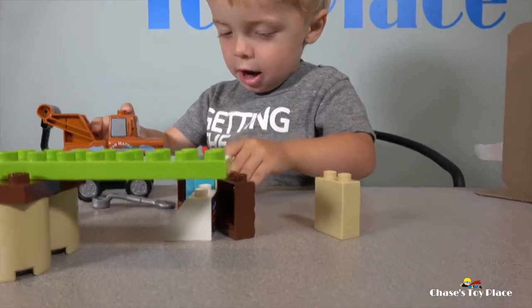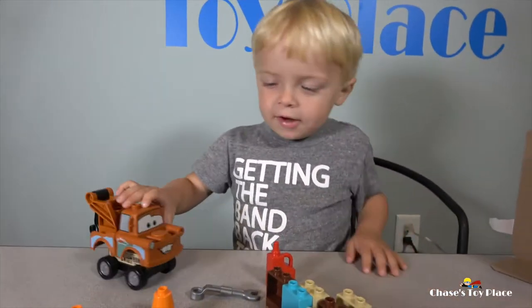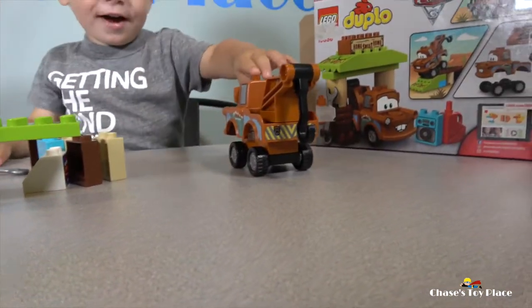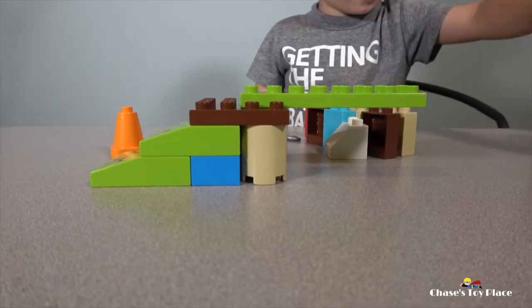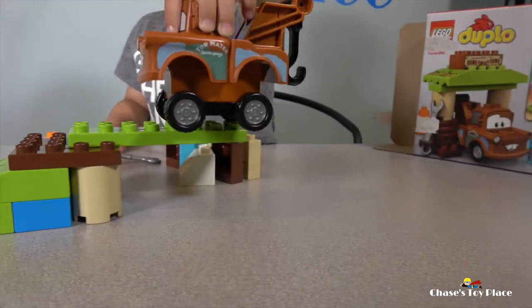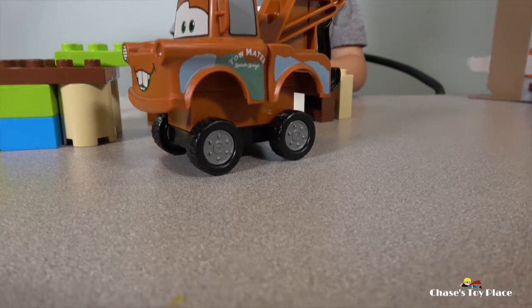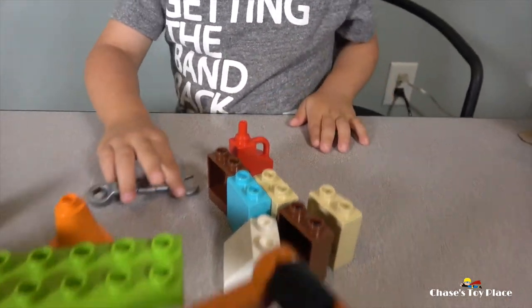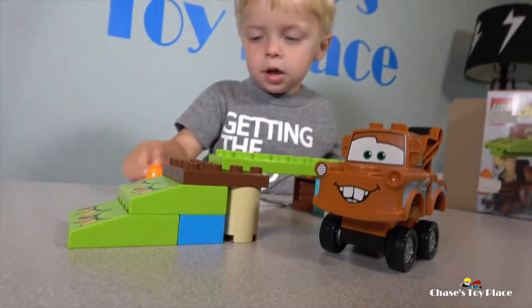Oh, Dad. Again. Woo! Are you gonna jump? Wow. Fun. Let him do it again. Are you ready, Mater? I'm ready. There he goes. Oh, okay. Does he need to drink some more gas? Yeah. I got you.